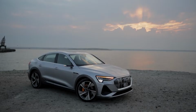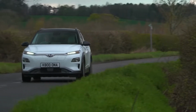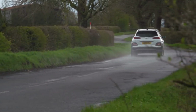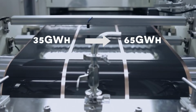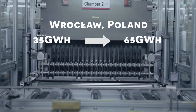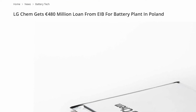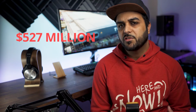Audi, BASF, Tesla, Microvast, and Volvo are expanding their battery plants in Europe, almost doubling their current battery output. For instance, LG Chem will go from 35 GWh to 65 GWh at its plant in Wrocław, Poland. I hope I didn't torture that too much. This news comes after European Investment Bank announced a 480 million euro loan to LG Chem. That's about $527 million US.